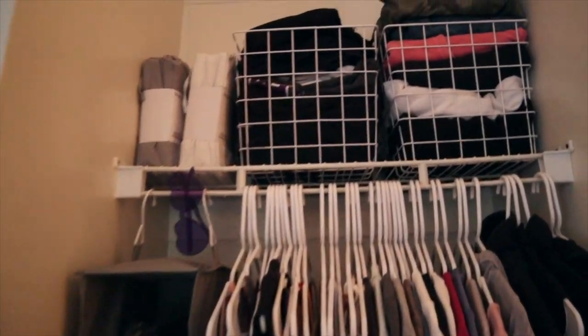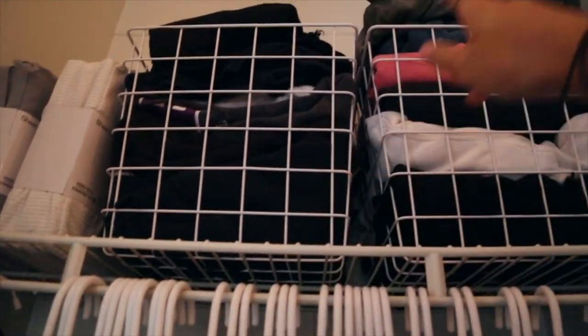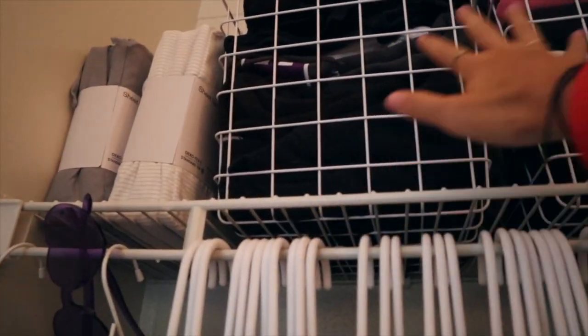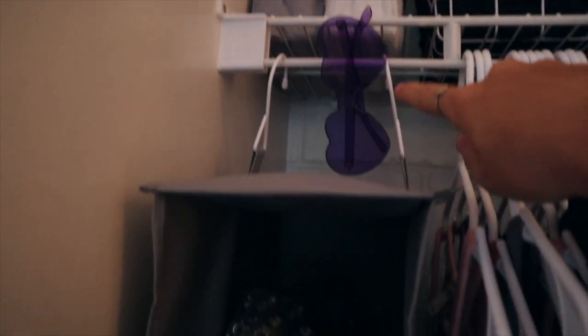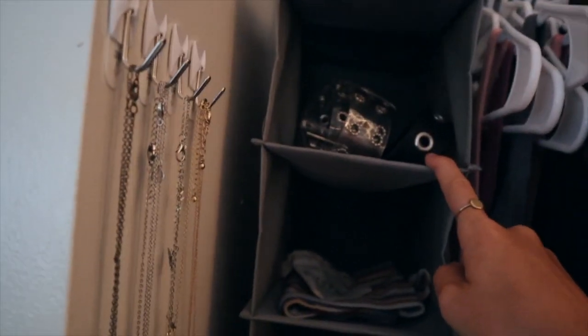Looks good. I have these two wire bins from Target that are holding my camo jacket, some of my jean jackets, and then just a ton of extra sweatshirts. I have my extra sheets up here. I have these glasses that Liz gave me, and then this hanger from Target. So in it, I just keep my belts.